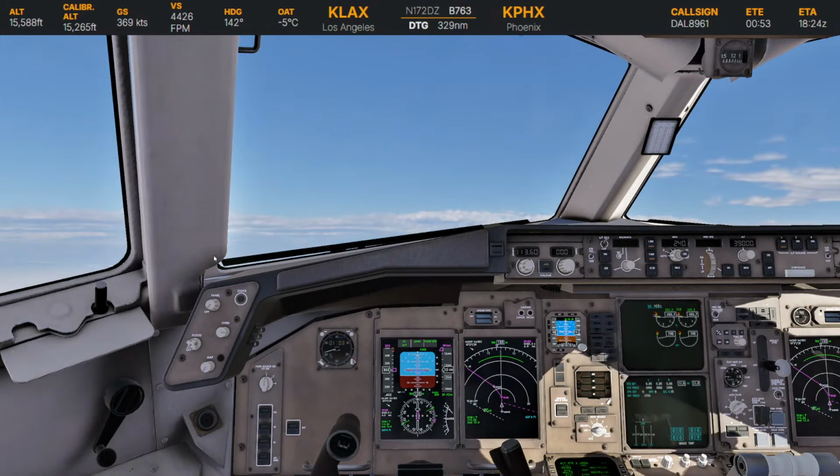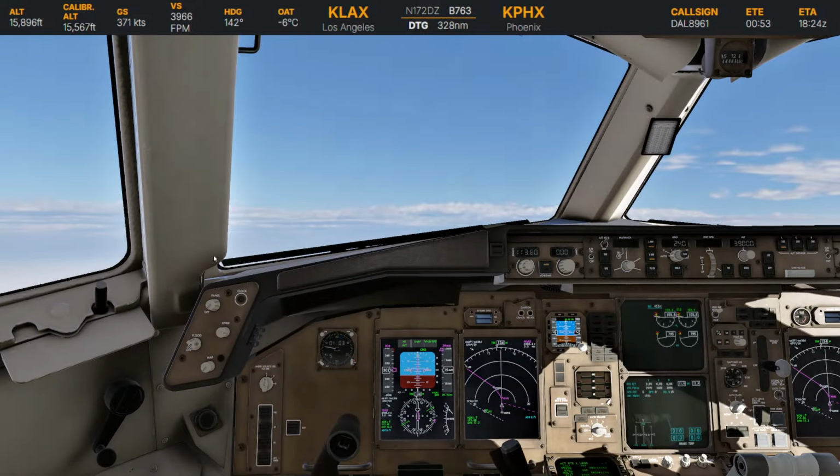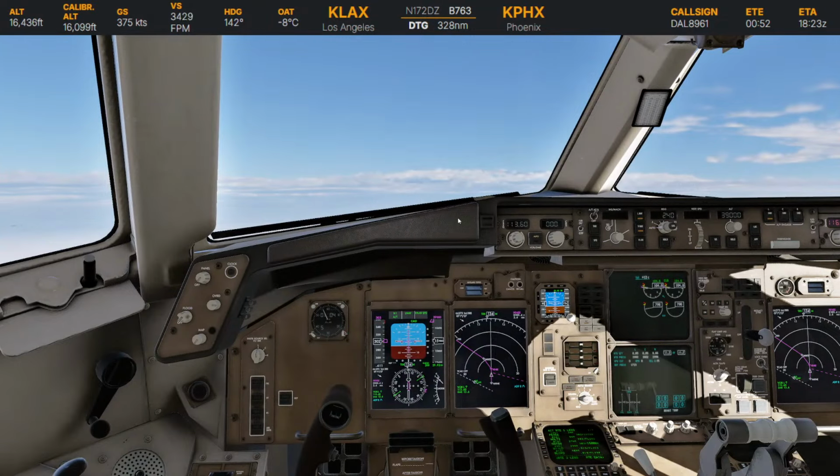The clouds, without a doubt, still need some refinements, but they are looking very nice here. In some situations they don't look as good, but right here, I think they're looking very nice, as you can see here.